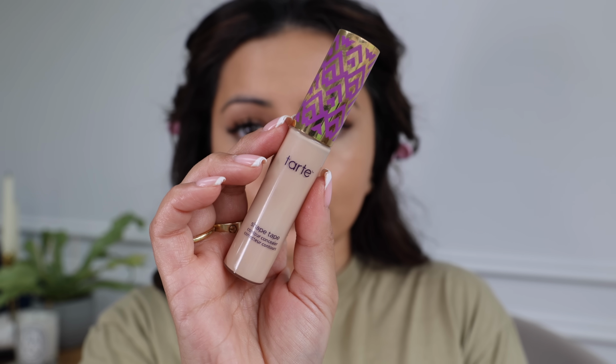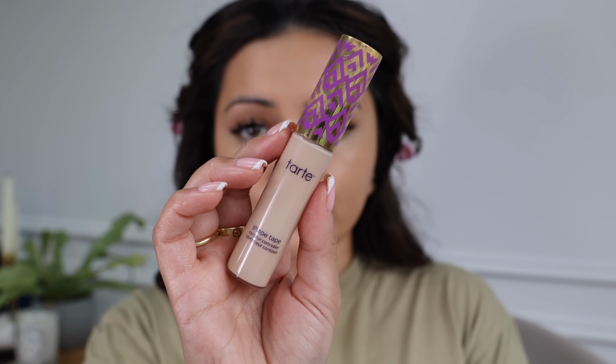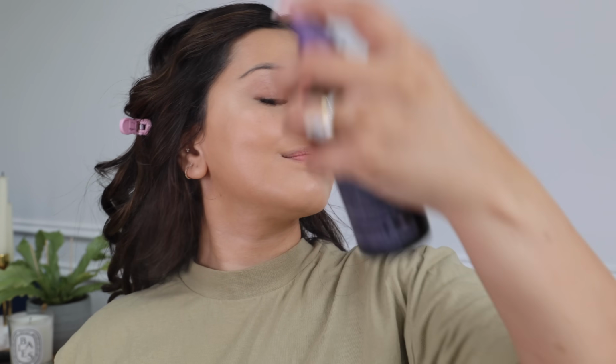And as you can see, I'm filming in 4K. You do have the option to watch it in 4K. You can see my skin really clearly. But I am taking a little bit of the Tarte Shape Tape just to further brighten up my cheek area. And then going in with a little bit more of that all-nighter before we set everything in place.